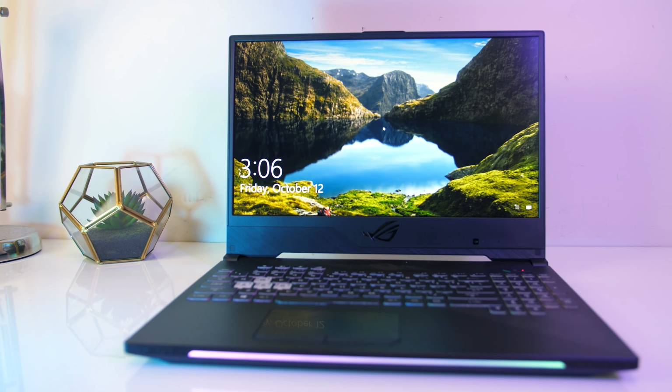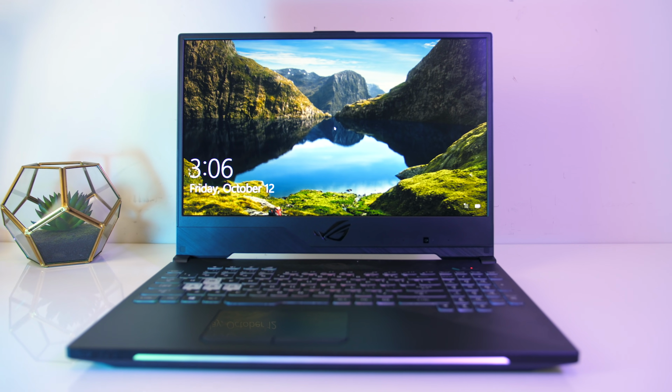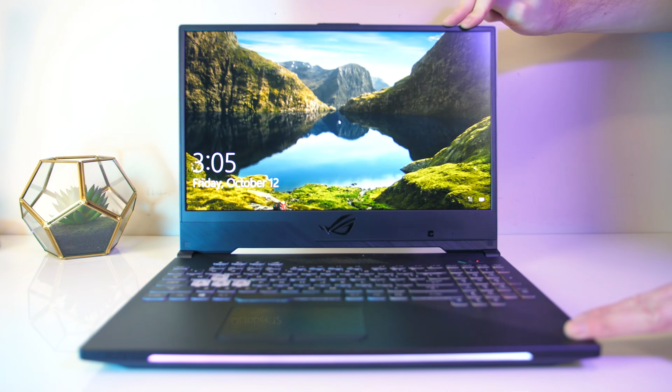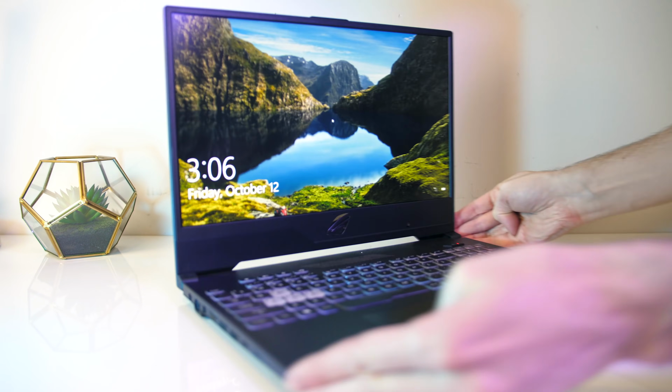It's got an AUO 15.6-inch 1080p 144Hz IPS panel with a 3 millisecond grey-to-grey response time. No G-Sync here though. And as already shown, it's got fairly thin bezels. No issues with viewing angles, colours were still perfectly clear for me on any angle.